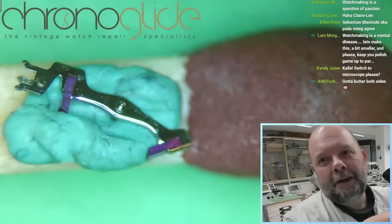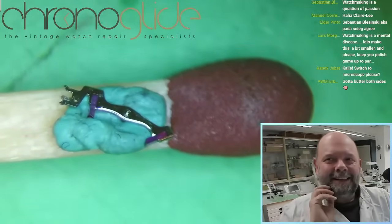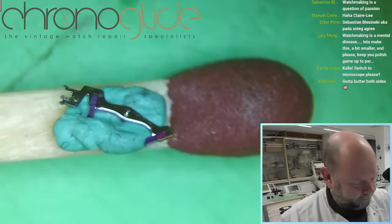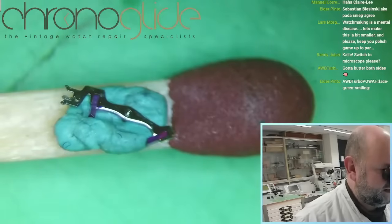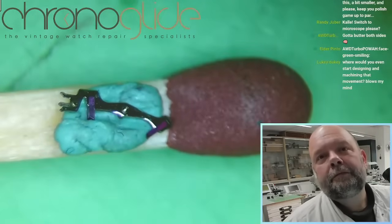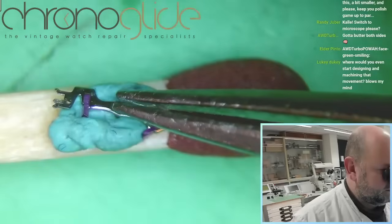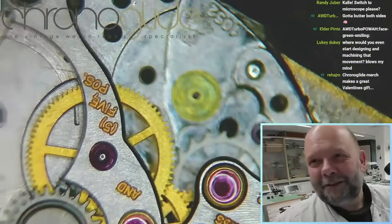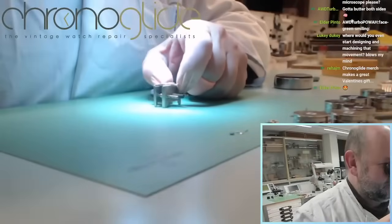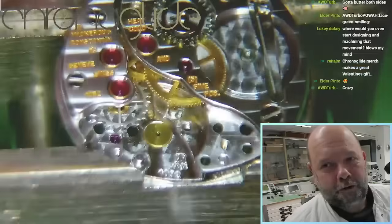Knowing how to polish is one thing, but holding it while you do the angling, it's just insane. It is just insane. How small and how beautiful. Yeah, butter it on both sides. Of course, this pallet fork should be highly polished on both sides, so it always should be. Okay. Well, there we go. Oh, one more thing, sorry.